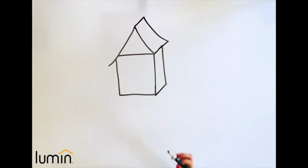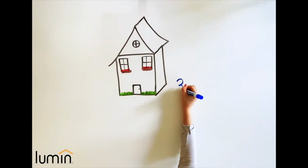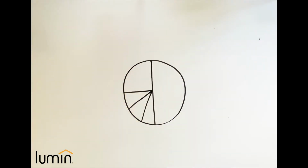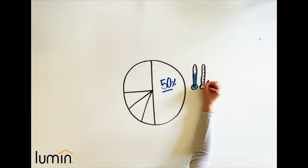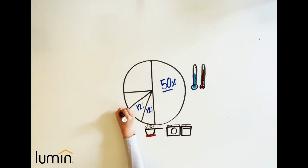As you may know, a typical home in the US consumes about 30 kilowatt hours a day, and the makeup of that consumption is roughly indicated by this pie chart. About half of a home's load or energy use is for heating and cooling the home. Another 12 or 13% is for cooking, washing, and drying. Water heat is another 12% approximately, and refrigeration is 5 or 6%.